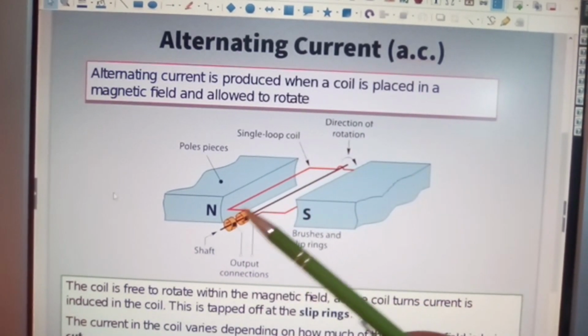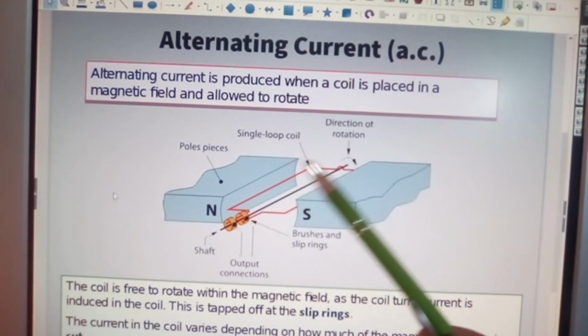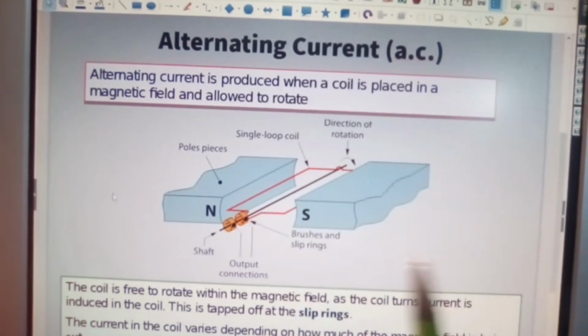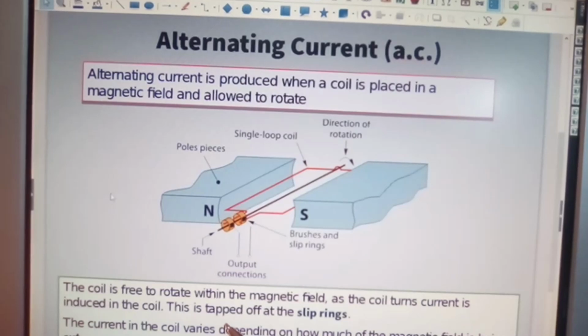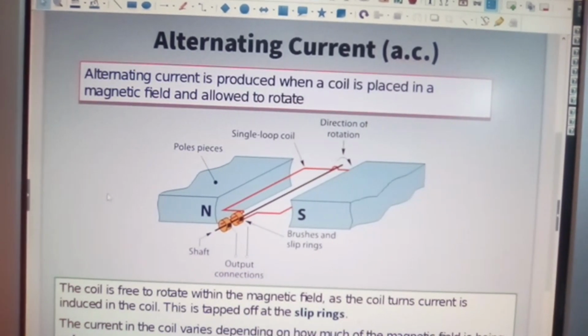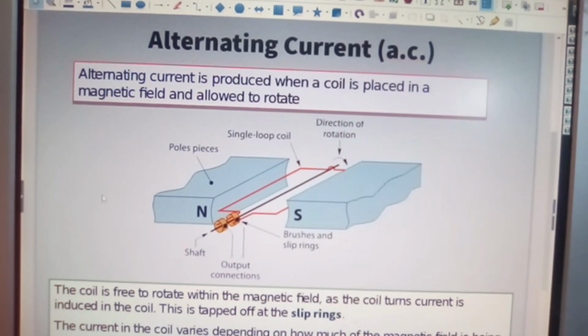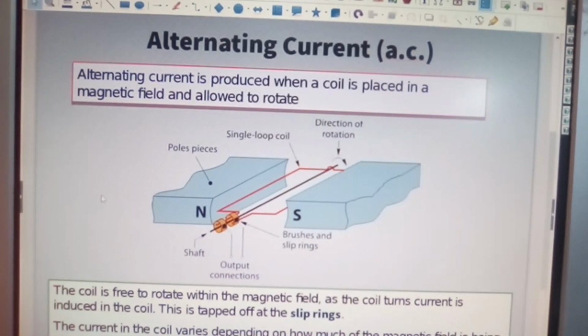This is just a simplified version on a smaller scale, but this is done on a massive scale in regards to power generation. The coil is free to rotate within the magnetic field. As the coil turns, current is induced in the coil. This is tapped off at the slip rings. Current in the coil varies depending on how much of the magnetic field is being cut.